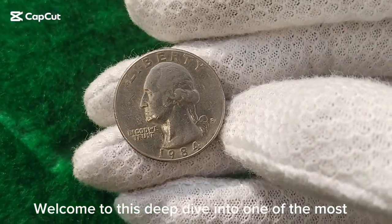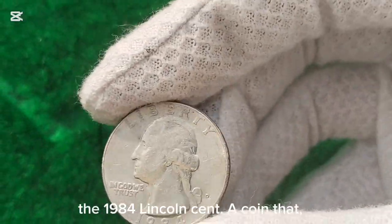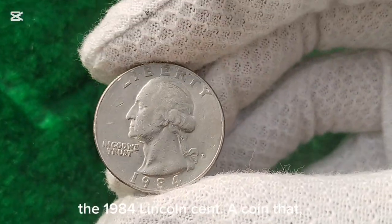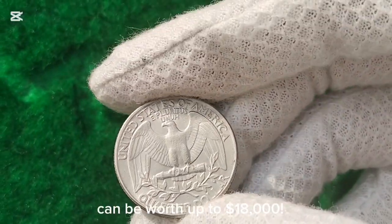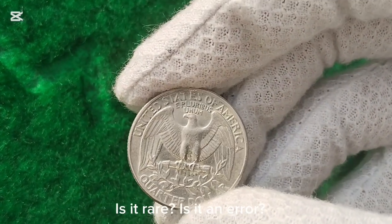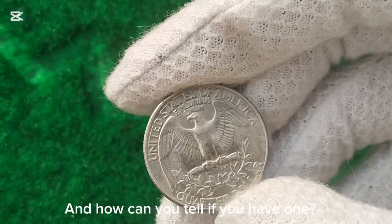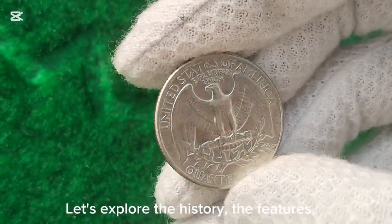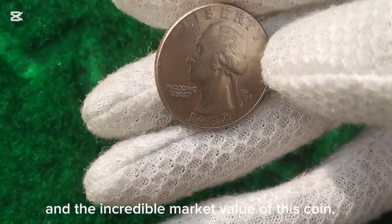Welcome to this deep dive into one of the most fascinating modern pennies, the 1984 Lincoln cent, a coin that, under the right circumstances, can be worth up to $18,000. But what makes it so valuable? Is it rare? Is it an error? And how can you tell if you have one? Let's explore the history, the features, and the incredible market value of this coin.